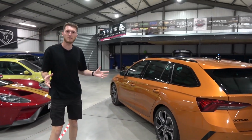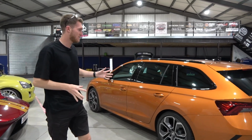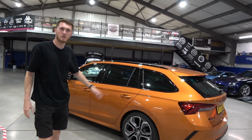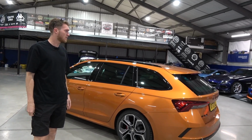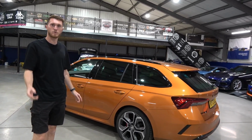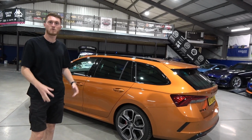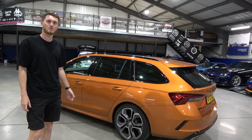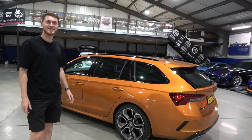We need our own name for them. We have the Shmuseum, and then we need the Team-mobiles. There we go, the Team-mobiles. Yeah, our new Octavia VRS estate, which so far has been absolutely amazing. I think we both agree on that. And once Tim arrives back, I'm sure he'll enjoy spending some time in this if he can get the key out of my pockets. I don't think anyone can.